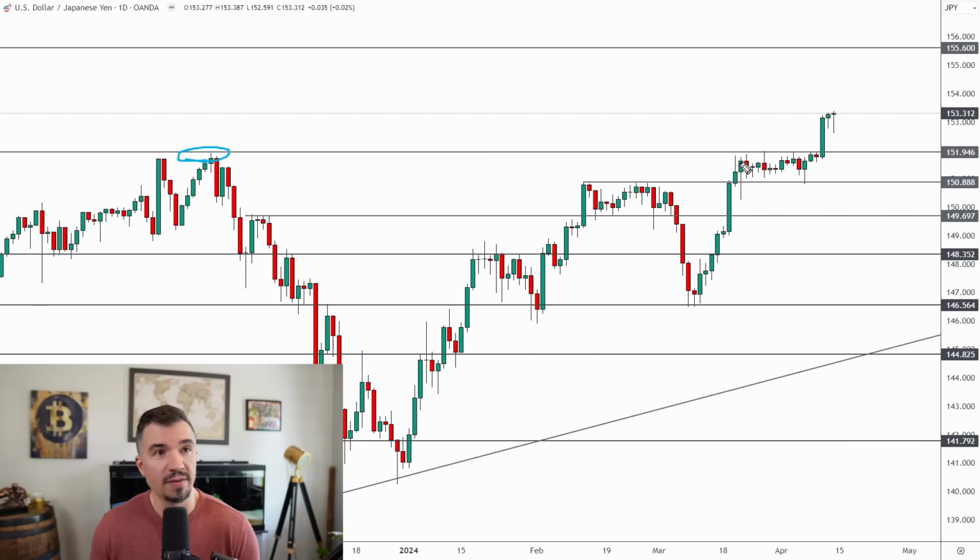And right now we do have a 152 breakout. So support down here, resistance up at 155.6. The only way this turns bearish is with a daily close back below 152. But as long as that's intact and as long as we see the DXY staying strong and also finding support, then I do like this market higher toward that 155 area.